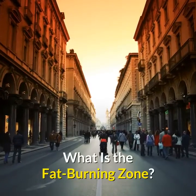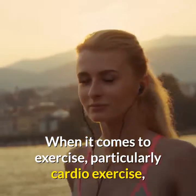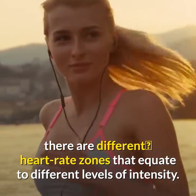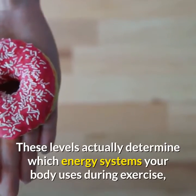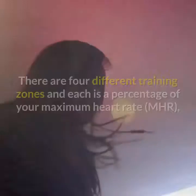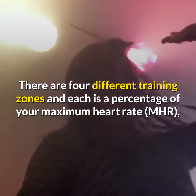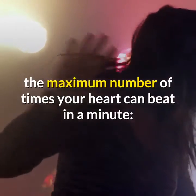What is the fat-burning zone? When it comes to exercise, particularly cardio exercise, there are different heart rate zones that equate to different levels of intensity. These levels actually determine which energy systems your body uses during exercise, and that often directly affects how many calories you burn. There are 4 different training zones and each is a percentage of your maximum heart rate (MHR), the maximum number of times your heart can beat in a minute.